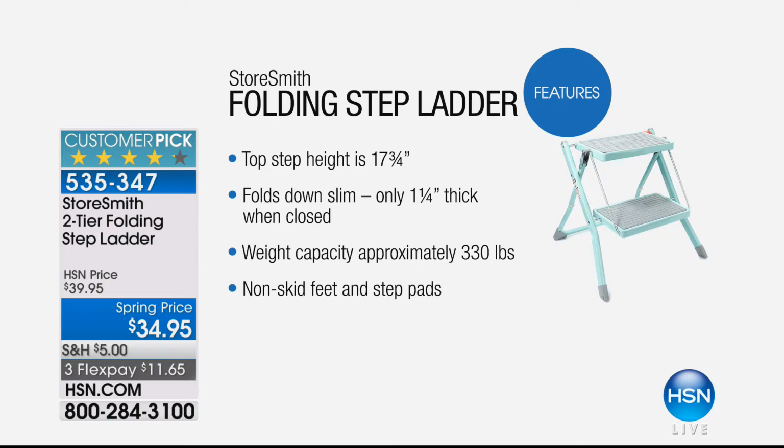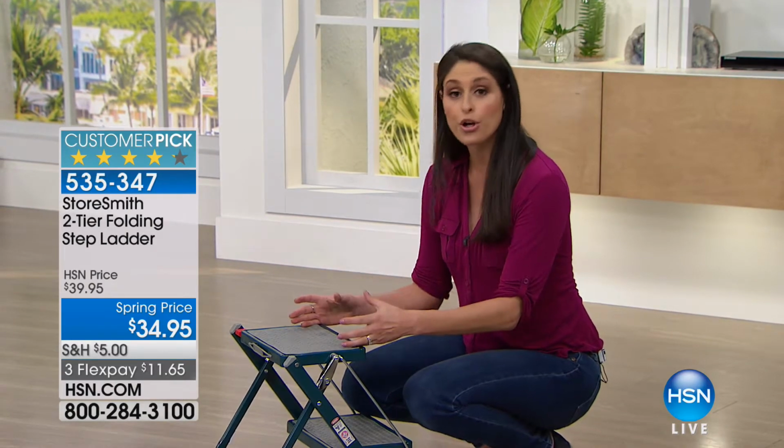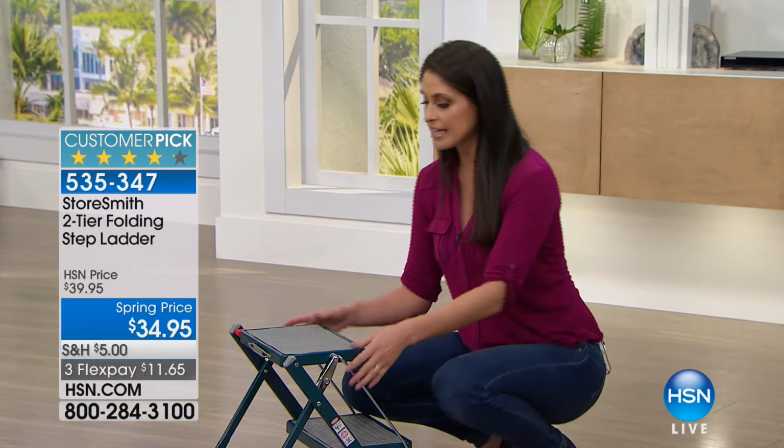We want to make sure if you're going up on a ladder that you're going to be safe. Stop using a chair, stop using any other box or container to step on. Start using something that is gonna keep you safe when you're going up in the air, because the number one household issues are household falls. This is gonna help prevent it.